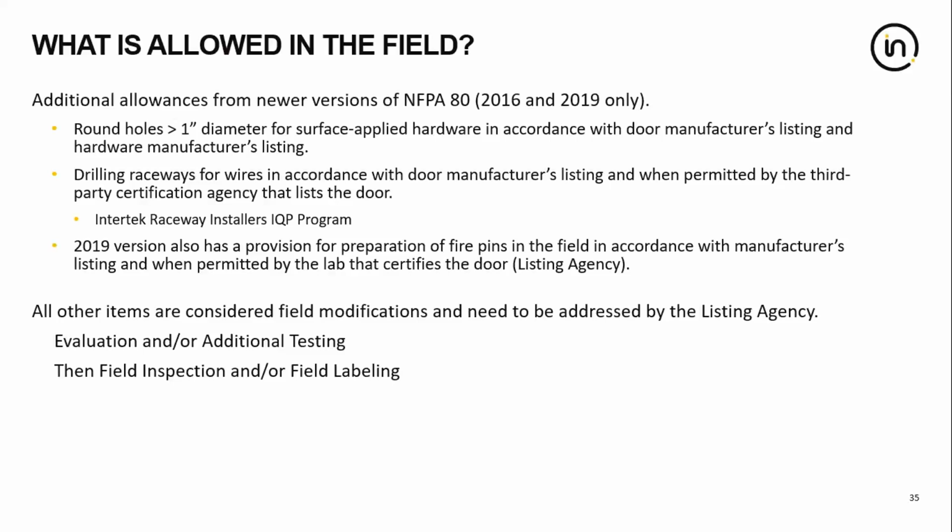In the 2016 and 2019 versions of NFPA 80, there were additional allowances for what can be done in the field. These include round holes greater than 1 inch in diameter for surface applied hardware in accordance with the door manufacturer's listing and the hardware manufacturer's listing. Drilling raceways for wires in accordance with the door manufacturer's listing and when permitted by the third-party certification agency that lists the door. We do have an Intertech Raceway Installers IQP program. IQP is short for Intertech Qualified Personnel. This allows participants of that program to drill raceways in the field for Intertech listed wood and wood composite doors. If you're interested in that program, we do have additional information available on our website.